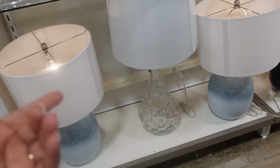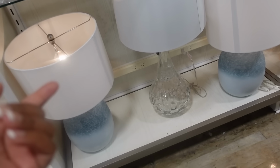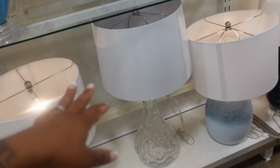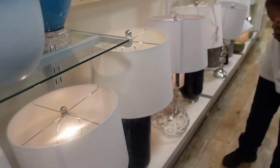Make sure I don't bump no glass. It looks like it's too big for that space. The lamp making it, yeah, the shade. This is cute. This damn thing is... How much is it? It's heavy. I can't tell you. Might have a tag hanging right there.